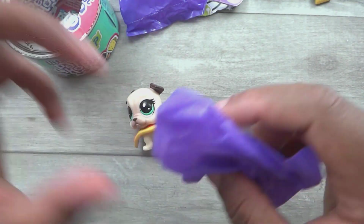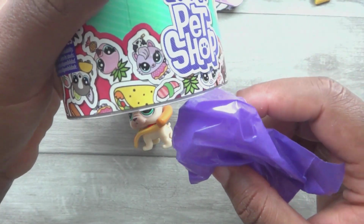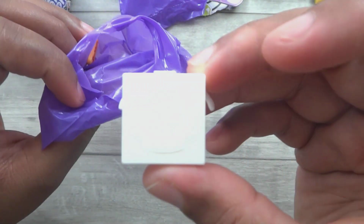All these seem to be like fast food, doesn't it? Oh no, that's a donut cat. Maybe I'll do it around some sweets. Let's see, what is this? Oh, pizza delivery. It's a pizza delivery box.